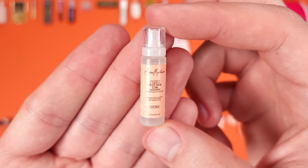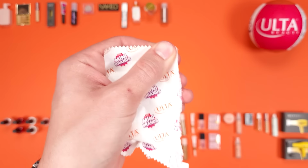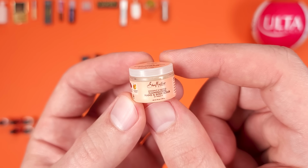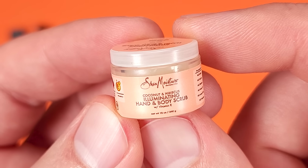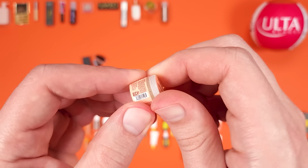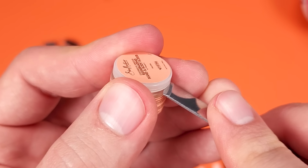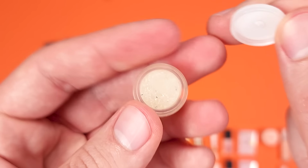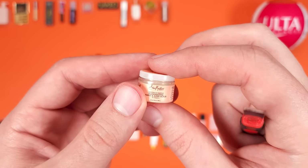Here's a duplicate, the Shea Moisture Coconut and Hibiscus Curl Mousse. And of course, this one pairs nicely with the previous one. We got the Shea Moisture Illuminating, I just noticed that it says that, Hand and Body Scrub. Let's see, does this one open easier? Nope, not really, but it should open. There we go. It's a win in my book. If it opens, that's all I need.